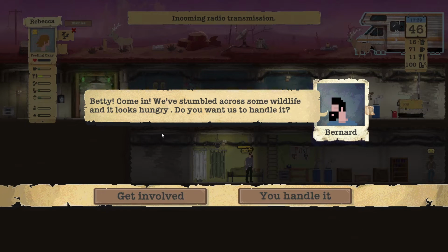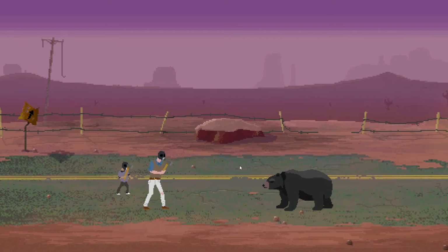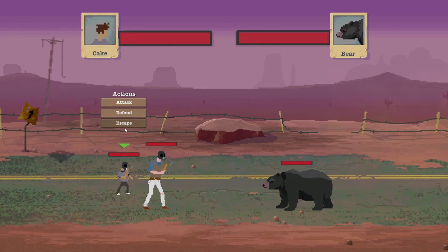And some wildlife, and it looks hungry. Do you want us to handle it? Bernard, come on. You're a grown man. You don't ring back to base and say, help, there's some wildlife here. Do you want us to handle it? Just deal with the situation. Right, okay. We might have to have a fight, and we might also need to run away. Right, what is the wildlife? Oh my goodness me. Okay, right.